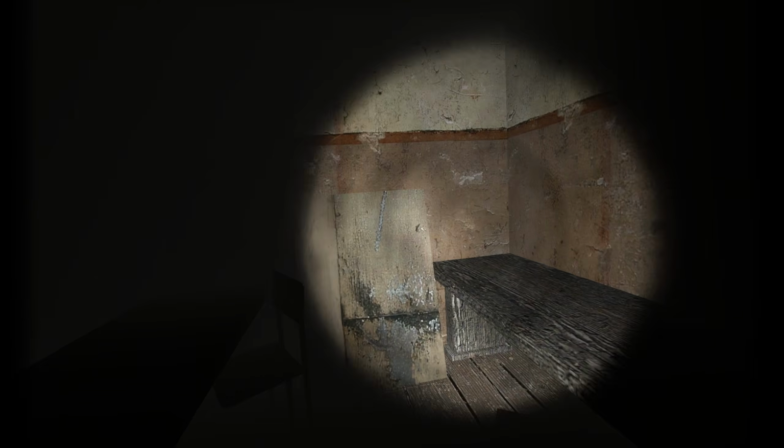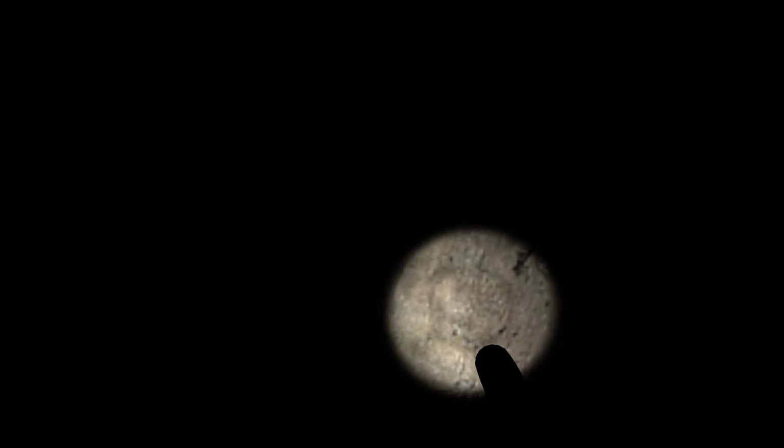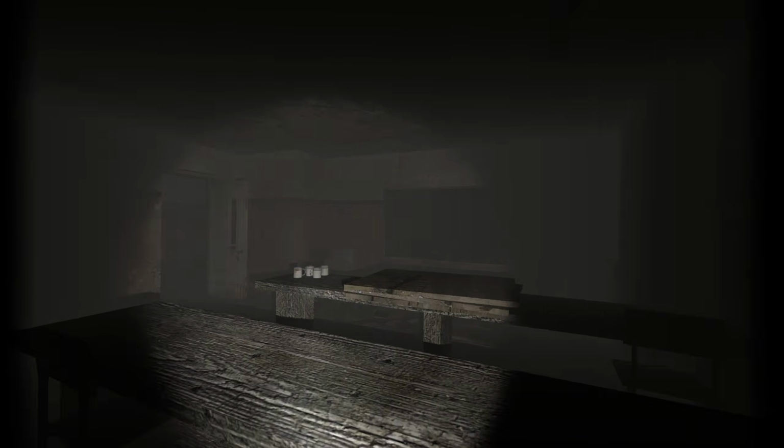That's a bit odd. There's a broken mug over here. Okay, and there's a painting on the ground. I'm confused about what it actually wants me to do. Can this be moved? Yeah, there we go. Now we're starting to make some progress.